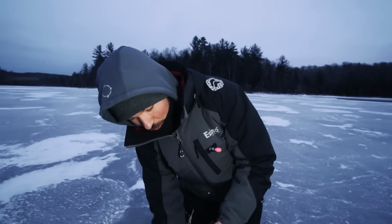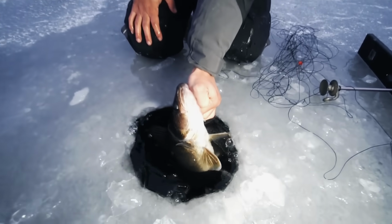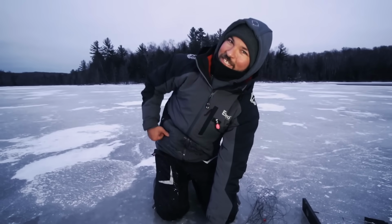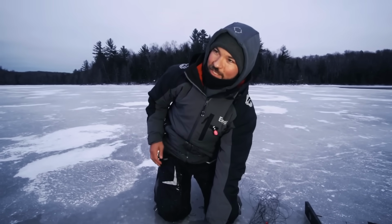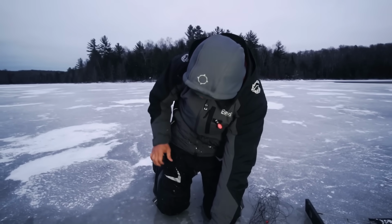I guess this just proves if you guys have a spot that you really want to try and you just never do it, you should probably go ahead and just do it. That's hilarious. Because we have tip ups in the spots we think we're catching walleye, and they're not up, but this one went up. And it's a walleye.